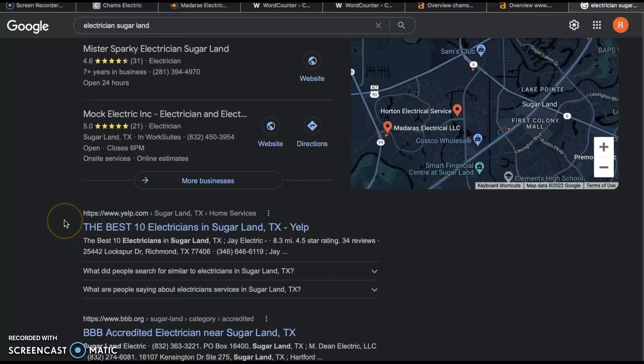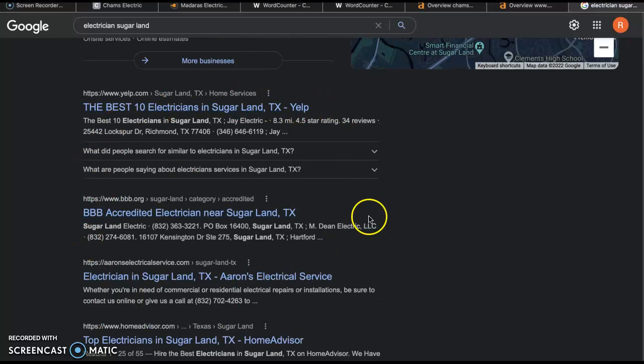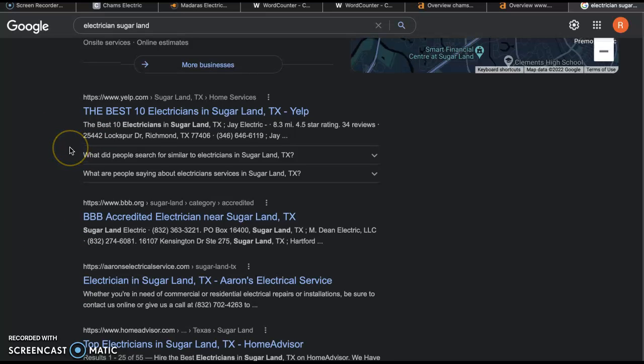And when we talk about ranking organically, we mean right down here in this area. So these are all going to be, especially Yelp and this bb.org, these are going to be so easy to beat out. And you want to be in this first, second, or third spot right here.